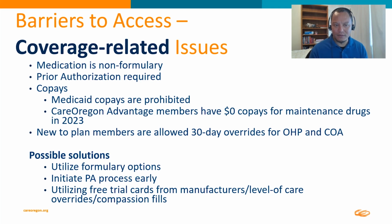So from time to time, we'll get a new member into our plan, and that can also have an issue with their coverage if their current heart failure medication is non-formulary or it requires a prior authorization. But we do have 30-day overrides for our Medicaid and Medicare patients on these. So it gives time for the provider to work through our formularies and prior authorizations. So overall, it's good to utilize formulary options and initiate the PA process early.